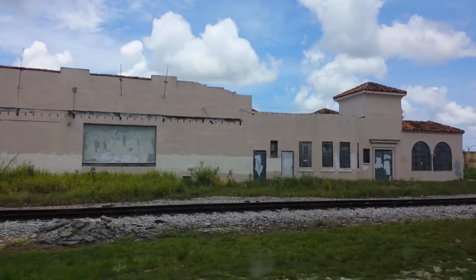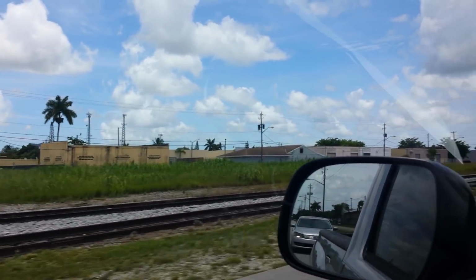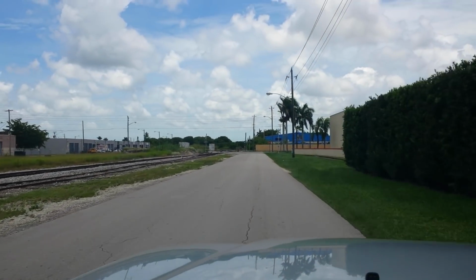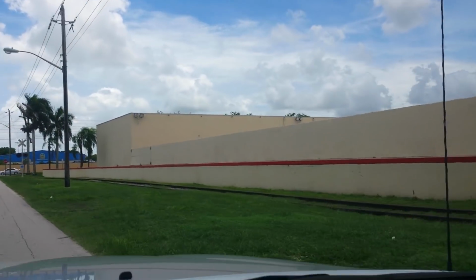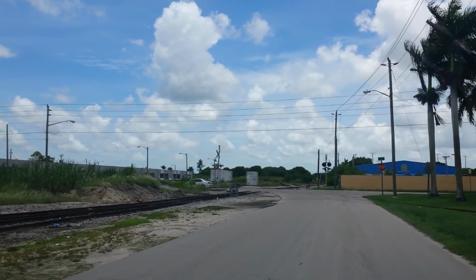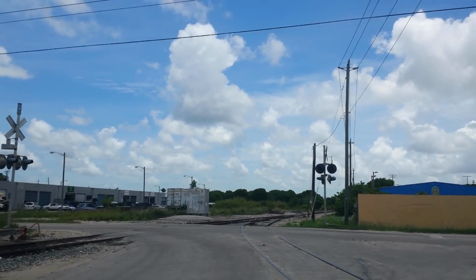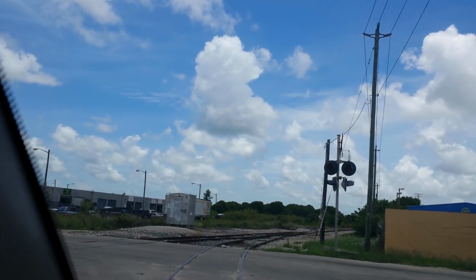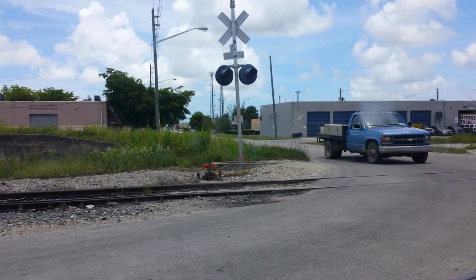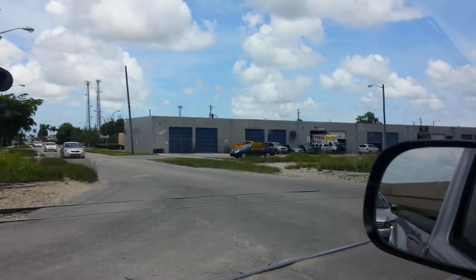I'll show you the train station. Okay, and then there's a spur. I actually have a video on this crossing that I did a walkthrough. This is where this spur ends, and then right there's a Y. You can see the switch in the distance. I'm gonna make a left here. As soon as this guy passes, you can see the switch next to the crossing there. Floor it, okay.